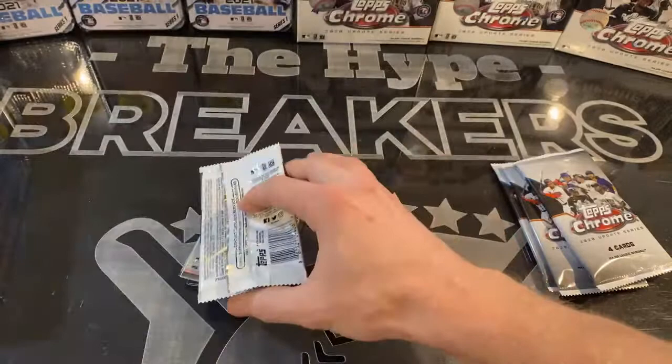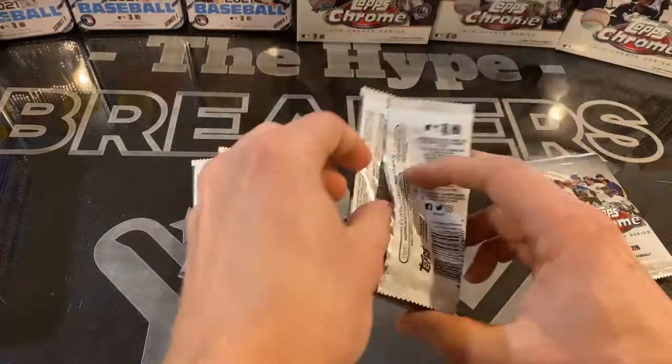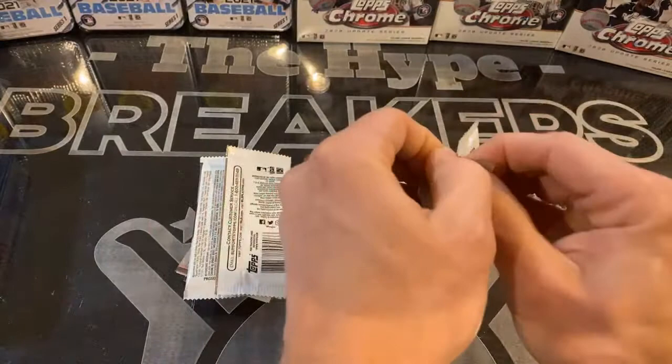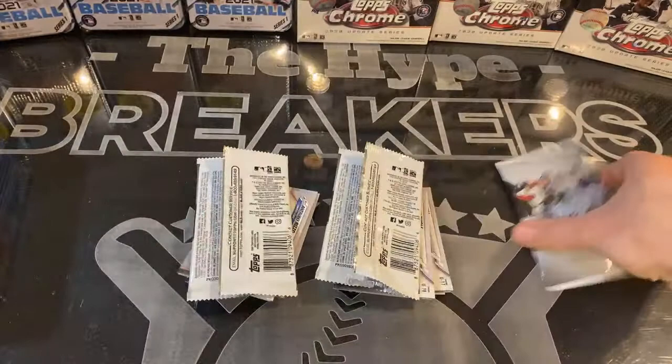break listings. Assume we've got another baseball break tomorrow night with Donruss and Heritage. We've been loving those blue sparkle chrome inserts that come in the Heritage Mega Boxes. Had a fun break with those the other night. Topps Inception as well.